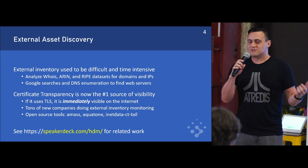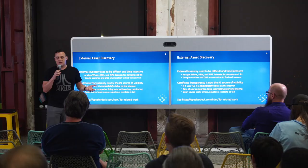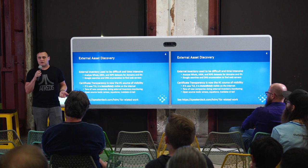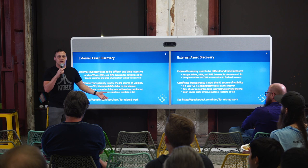If you look at all the companies now that are selling you external visibility tools that tell you which of your stuff is on the internet, notifying you when a new hosting comes online, every single one of them is using certificate transparency. The reason for that is that project became mandatory for anybody with extended validation certs and anybody using Let's Encrypt. So at this point, 90% of the internet is using a combination of either Let's Encrypt or an extended validation cert, and therefore they're all getting logged to CT as a requirement to be trusted by the Chrome browser and now Firefox and others. So CT is amazing.